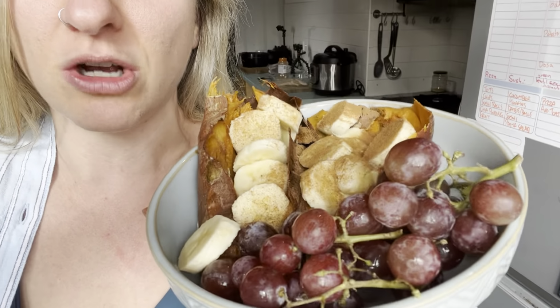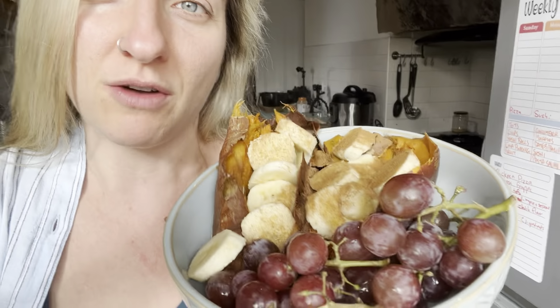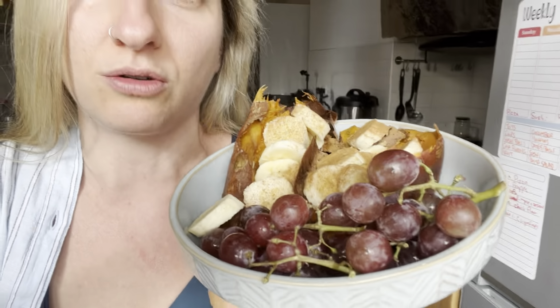When you eat whole food, plant-based, low fat, with calorie density in mind, you really can eat massive volumes if you want to. You do not have to, but if you want to, you can. Anyway, this is going to be so delicious. I haven't had this in ages, and it's a breakfast I used to have all the time. So simple to throw together.